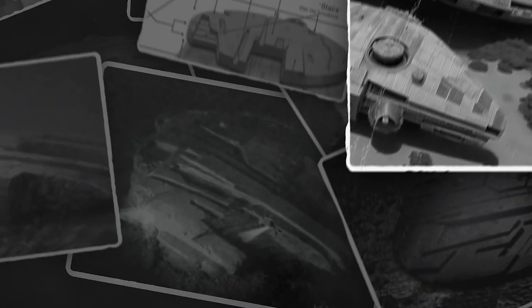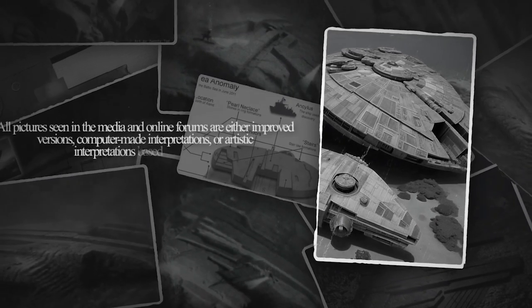The strange object in the Baltic Sea became more mysterious because there weren't many real pictures of it. Interestingly, the only original picture that exists is a low-resolution sonar scan that was taken when it was first found. After that first scan, all pictures seen in the media and online forums are either improved versions, computer-made interpretations, or artistic interpretations based on that scan.